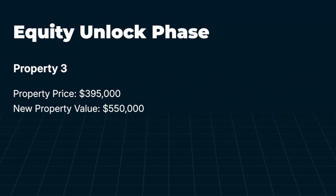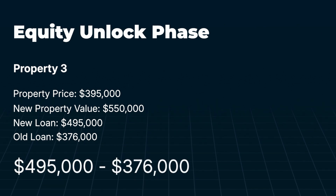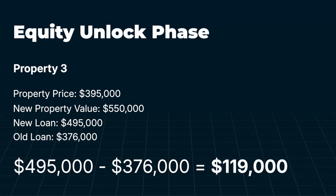Let's do the math on that, 550K. And then we get a 90% loan of the new value. So that's 495K. 495K is the new loan. The old loan, remember, was 376. So we take 495, we minus 376, $119,000. We've just pulled that out.